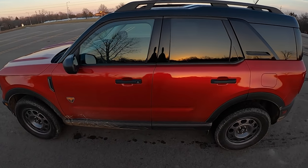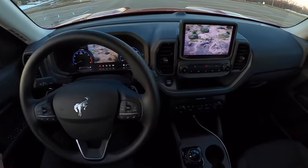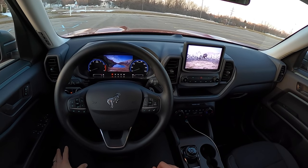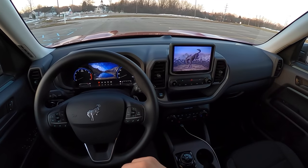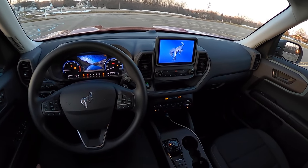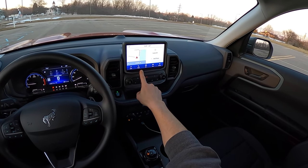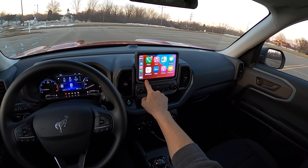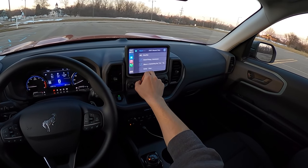All right, let's get into the audio test and show you guys what it sounds like. Look at this animation when you first get in. That's cool. All right, so we're already plugged into Apple CarPlay. Let's let it load. Give it just a sec. Go into our sound test playlist.